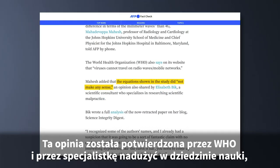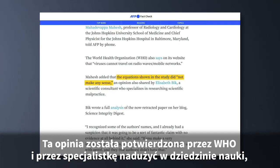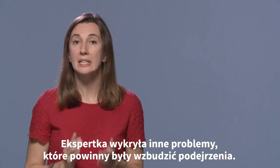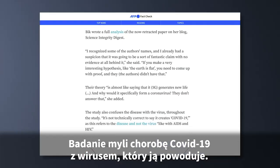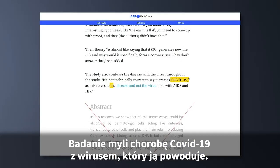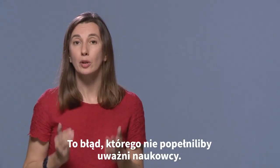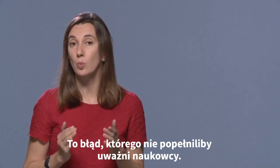We got confirmation for his opinion from both the World Health Organization and from a specialist in scientific malpractice, who also happened to have written a full analysis of the paper. She pointed out other problems that would normally set off alarm bells. For one, the paper confused COVID-19, the disease, with the virus that causes it. That's like confusing HIV with AIDS. While laypeople could make such a mistake, serious scientists would not.